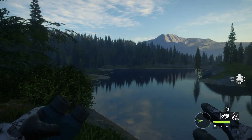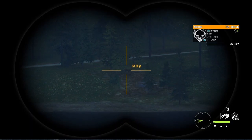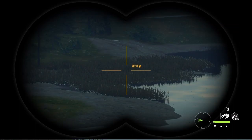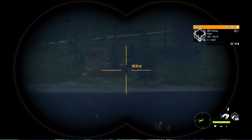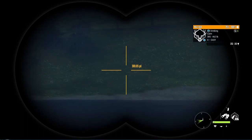So I just came to another location. I just spotted out a new drinking zone for mule deer. I do have a level 4. He's quite the ways out. Don't have any down here. Seems to be the only buck. Looks like he's actually coming closer to the lake, which is nice.